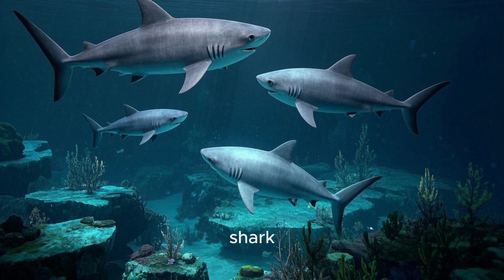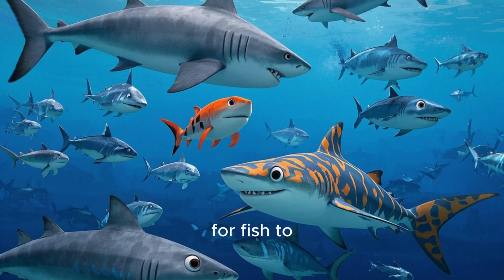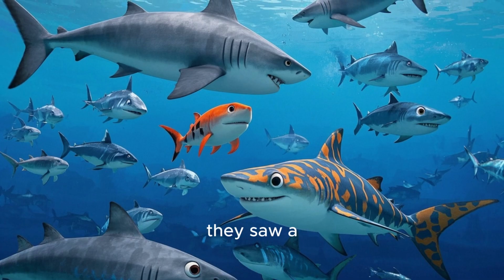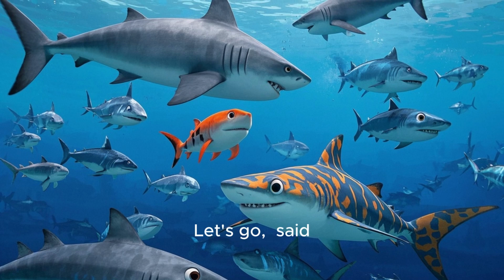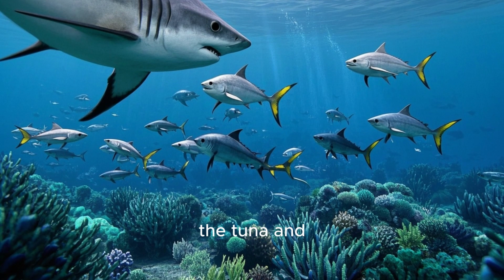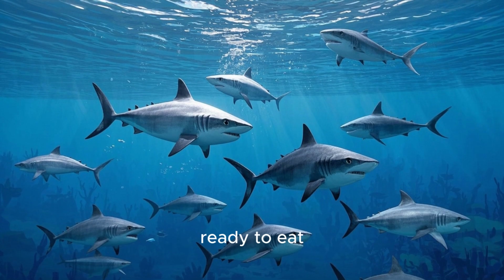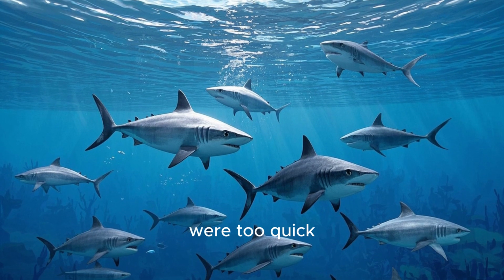3 is for shark. 3 little sharks were swimming in the ocean. They were looking for fish to eat when suddenly they saw a big school of tuna. "Let's go," said the biggest shark. They swam after the tuna, and it wasn't long before they caught up. The sharks were ready to eat, but the tuna were too quick for them.